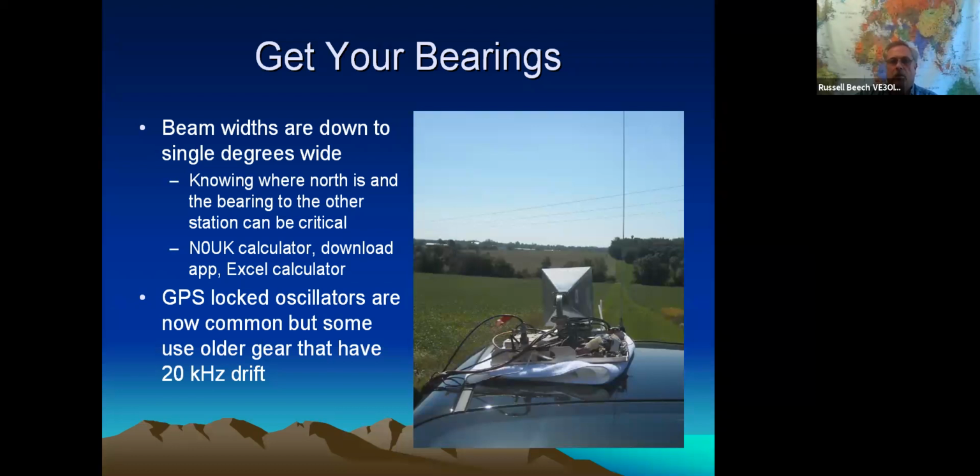Because I did that, I also was able to identify where north was and where Whiteface Mountain was relative to the roads I was going to be on. The beam widths here at microwaves are often very narrow, down to single degrees. So you need to know where north is and you need to know what the bearings are. There's online sites, there's apps. I've made a tool in Excel because I'm just that kind of guy.